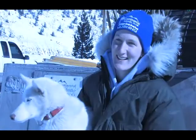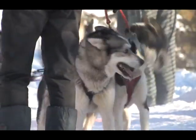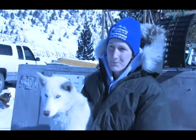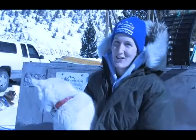I always wanted a husky since I was a kid, and so then I got one, and she had so much energy we had to figure out something for her to do. So we were in town at the time, so we just started hooking her up to ourselves on rollerblades and taught her to pull.